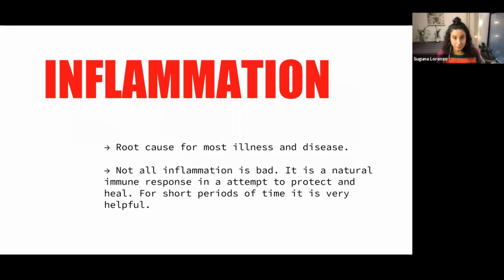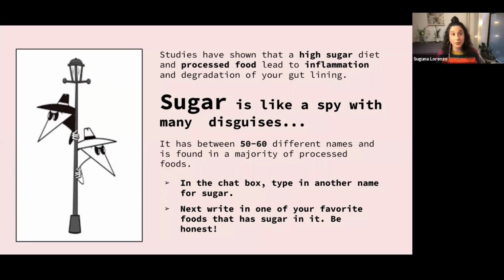Inflammation is the root cause for most illness and disease. And not all inflammation is bad. It's a natural immune response in an attempt to protect and heal. For short periods of time, if you get a cut, your body is going to create some pus or inflammation, sending red blood cells there to heal. And for a short period of time, it's great. But the issue is that now more than ever, we're experiencing a lot more inflammation in our bodies. One of the larger culprits is sugar and processed foods. Studies have shown that a high sugar diet and processed food lead to inflammation and degradation of your gut lining.